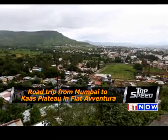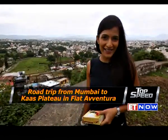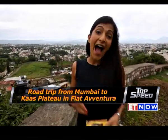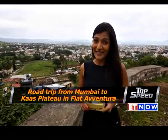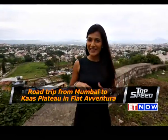The beautiful views of the valley and the town in the distance. Two of my favorite things about driving in hill stations in India are that you're greeted by these spectacular views on every corner, and you're also greeted by little shops where you can buy some locally made chikki, another of my great weaknesses. So I thought I'd take a little break here, enjoy the view and enjoy a little snack.